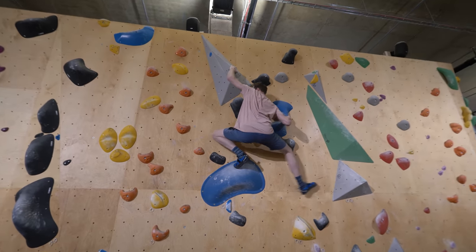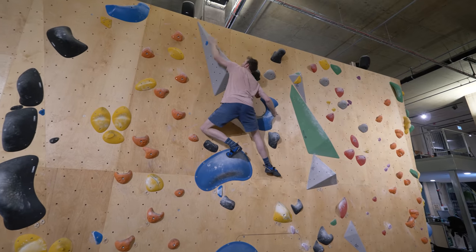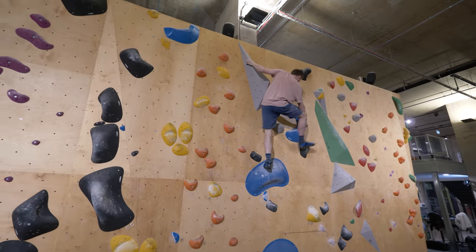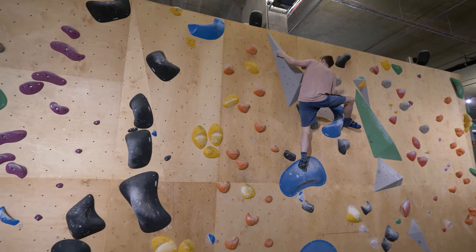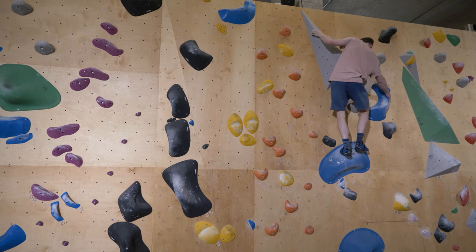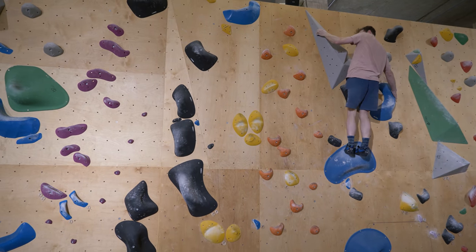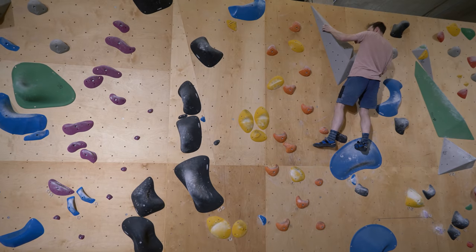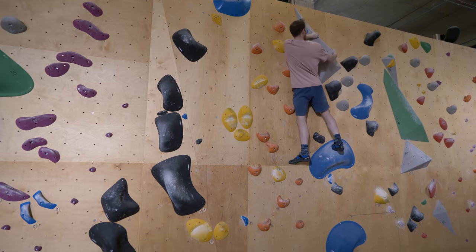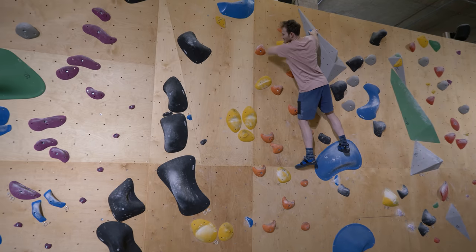Come on. Get your crab on. This heel hook is quite risky in these shoes. I don't trust it. Come on, top. Oh yeah, that's it. Just use a bit of technique and it's kind of alright.